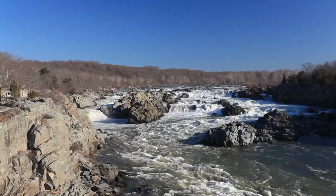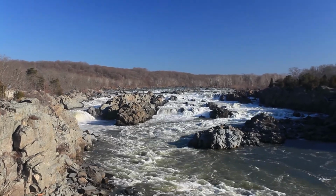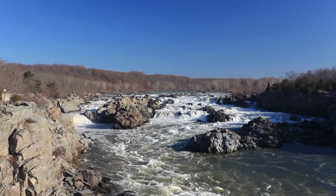And here is the view from the third overlook, which the National Park Service labels as the best view. It's certainly the widest view. I don't know if I agree with them that it's the best.